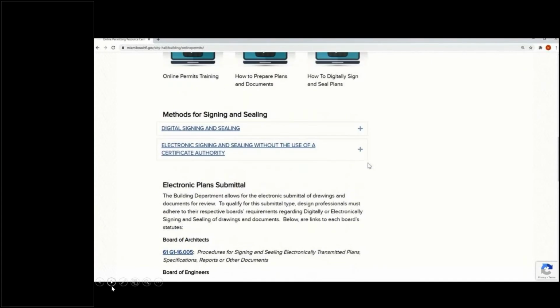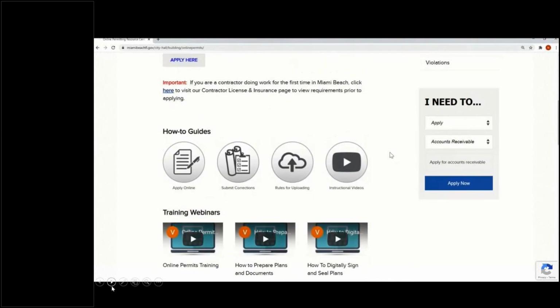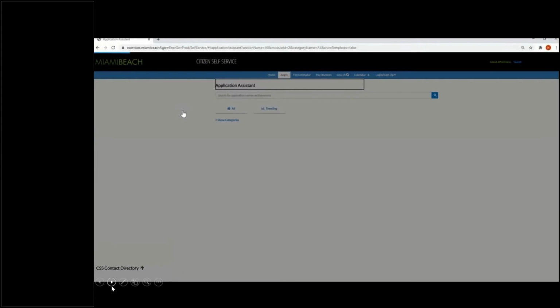I do suggest, if nothing else, reviewing the rules for uploading before you upload plans and documents to your permit. Once you have understood the requirements for applying online, you are ready to go to CSS and apply online. Clicking Apply Here takes you directly to the list of applications available online.